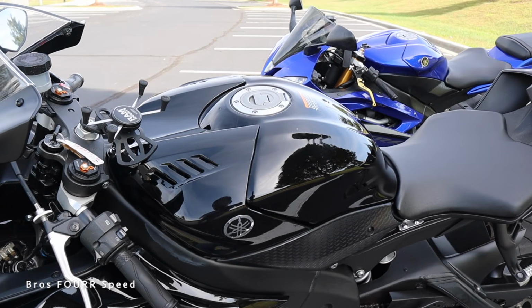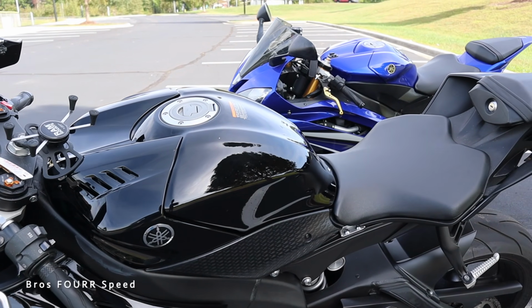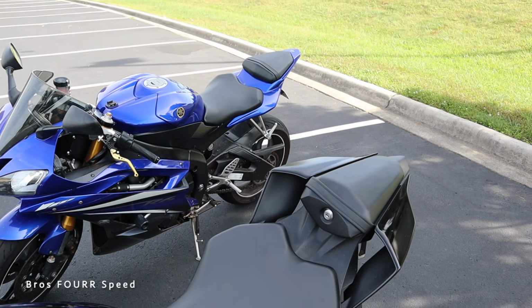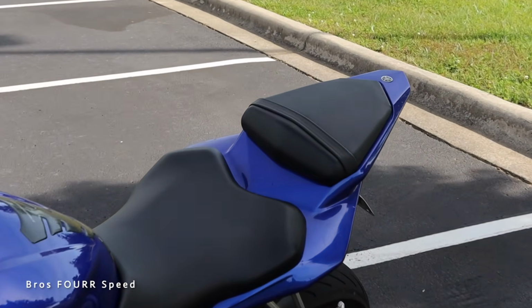The gas tanks also share a very similar profile. However, you get a cool little vent design up front on the newer bike. The main rider seats look pretty similar between the two bikes. However, you're going to notice a huge difference on the second seat. On the older R6, it has a much larger cushion there.